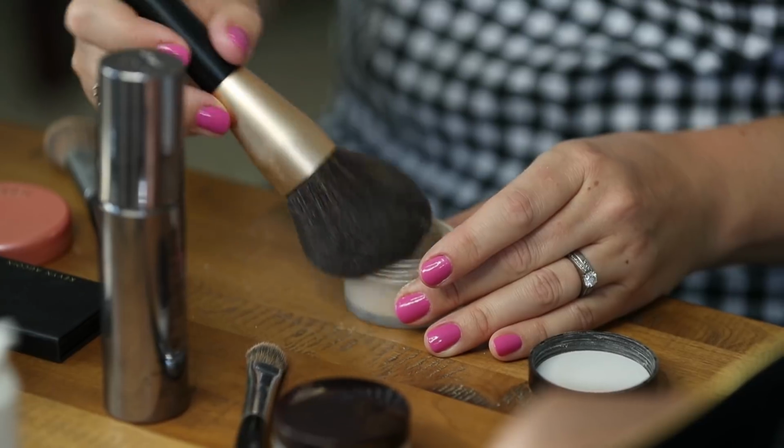The step you never want to skip if you need your foundation to last as long as it can possibly last is to set it with a setting powder. I'm using the Laura Mercier Translucent Loose Setting Powder. I used her Secret Brightening Powder for under my eyes, but this is just a translucent loose setting powder for the rest of the face. So it doesn't have any brightening agents to it. It'll just simply set your makeup.